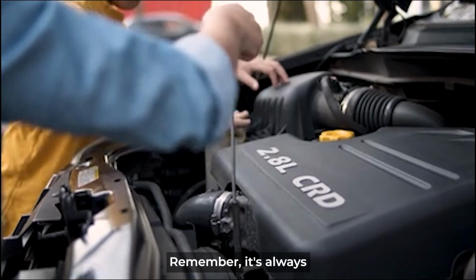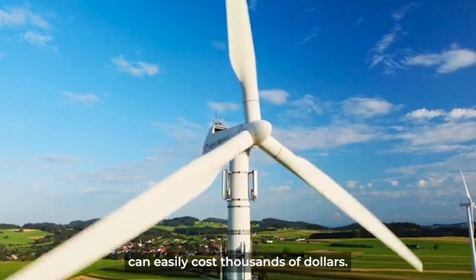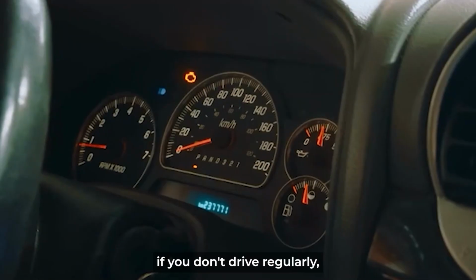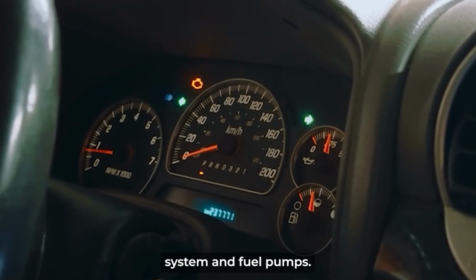Remember, it's always cheaper to prevent problems than to repair them, and fuel system repairs on modern diesels can easily cost thousands of dollars. Use fuel stabilizer for long-term storage if you don't drive regularly, because stale fuel can cause serious damage to your injection system and fuel pumps.